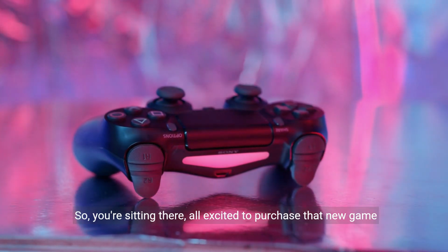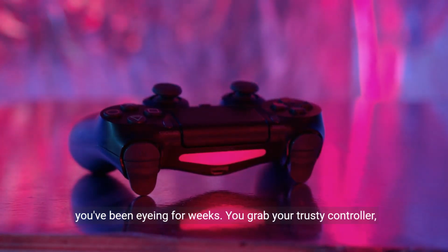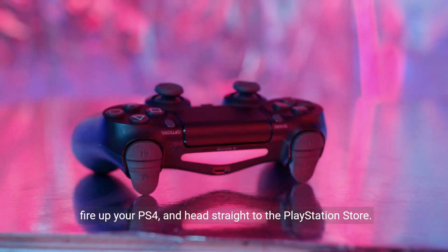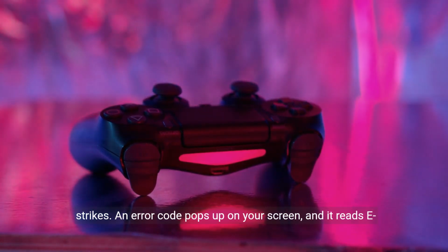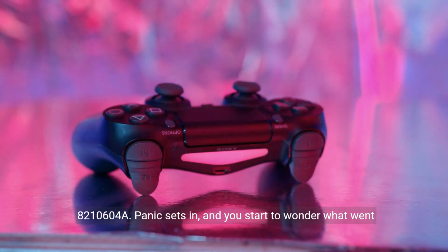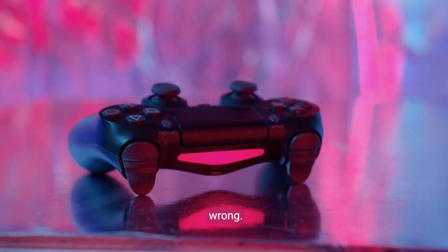So you're sitting there, all excited to purchase that new game you've been eyeing for weeks. You grab your trusty controller, fire up your PS4, and head straight to the PlayStation Store. But just as you're about to complete your purchase, disaster strikes. An error code pops up on your screen, and it reads E-8210604A. Panic sets in, and you start to wonder what went wrong.